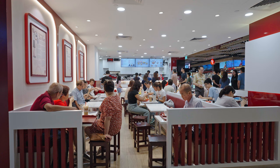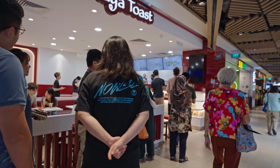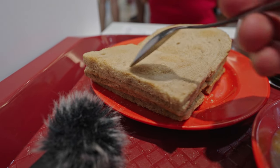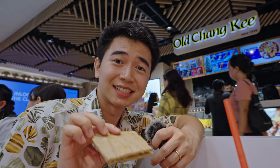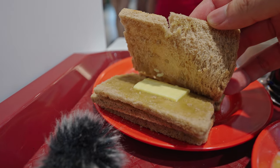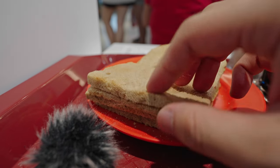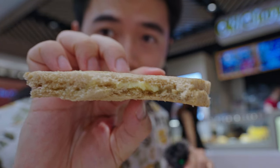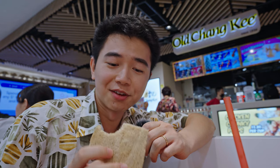So I have to confess, I eat this almost every other week. But I'm not the only one. You'll see a long queue every morning, especially on the weekend. What makes this toast so good is that they found the perfect ratio between crispy bread, sweet savory kaya, and the cold butter in the center. To taste all that combination in each bite is heaven.